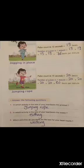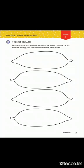Now let's answer the following questions. Number one, in which activity is the rate of the heartbeats the greatest? Jumping rope. Number two, in which activity is the rate of your heartbeats the lowest? Sitting. Number three, which activities do you think are the best for your heart health? I will say walking.